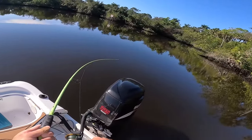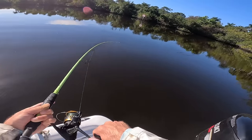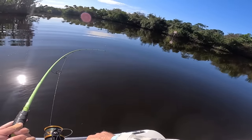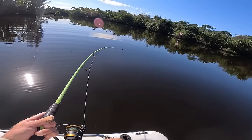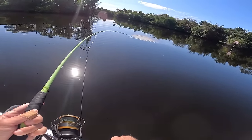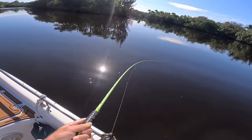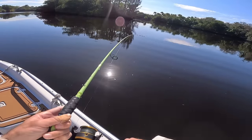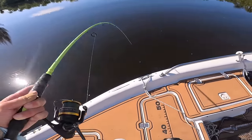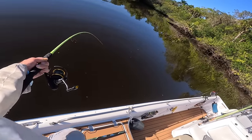Oh gosh, good fish there. Good fish right there. I think we found a spunky jack crevalle, I believe. Or it could be a fat snook, like a nice size one. Feels good though. A much better fight so far than that little snapper. Not done yet.